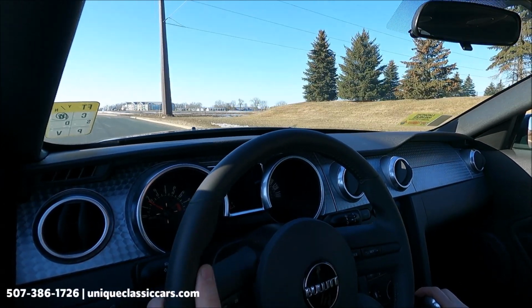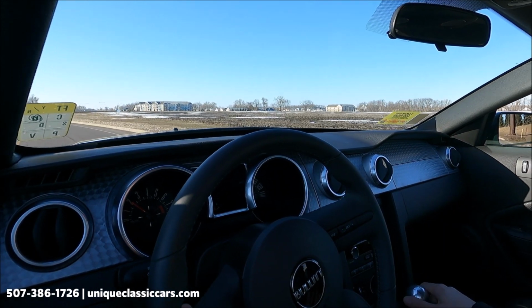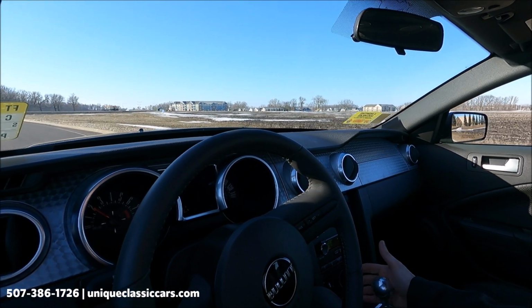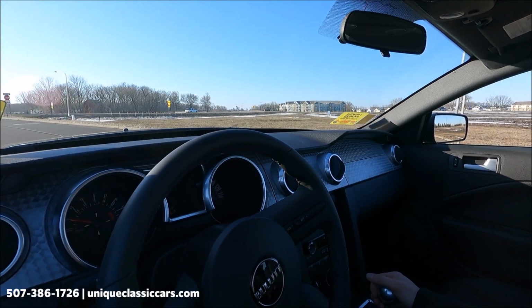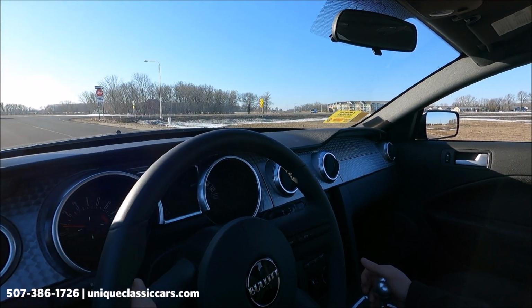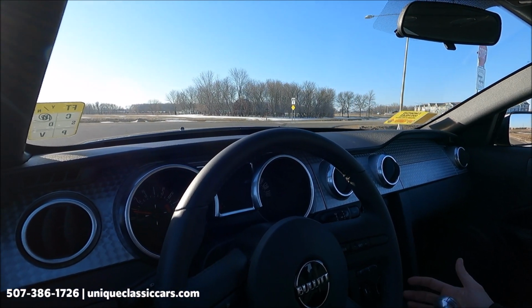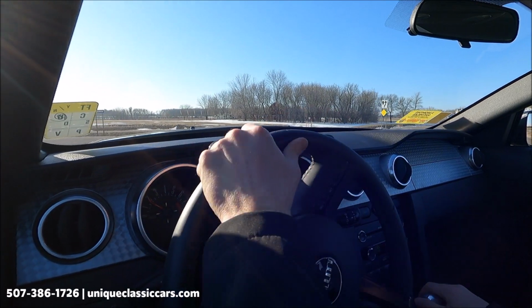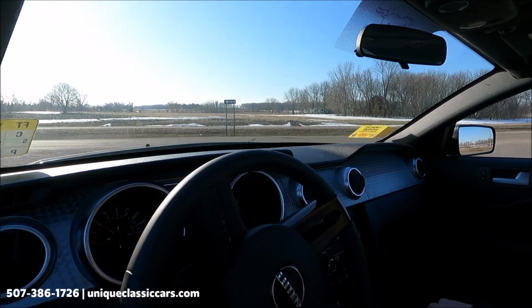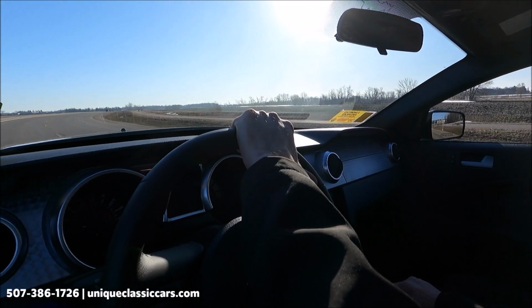Here we have a 2008 Ford Mustang Bullitt in green. This is a 5-speed. There is a little bit of snow left on the ground in Minnesota, but the roads are dry, and we do wash our vehicles so we can do these driving videos for you. If there's any flickering on the dash, that is our camera's frame rate, not the car.